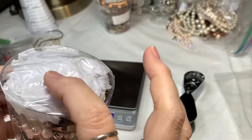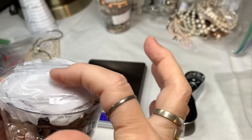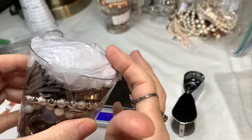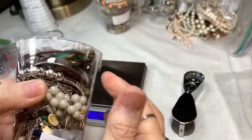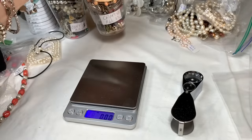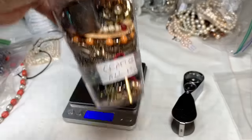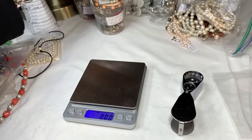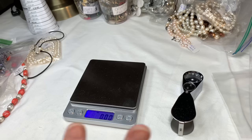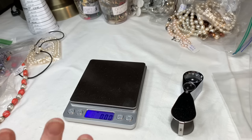I do not put the tape over your jewelry. I put the paper there and then the tape. So I apologize that it looks a little ugly, but at least you're not going to pull tape off and have it stick to your jewelry. Craft jar number 1 and craft jar number 2, and they are $20 a piece. So $20 for all craft jars. I mean, all the pieces in it are craftable jewelry.